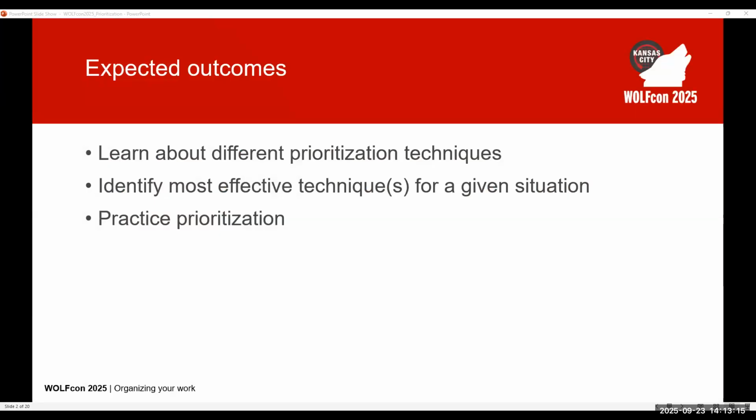So today, really, this is about how we organize our work, how we figure out what we do in what order. We're going to learn about different prioritization techniques. Both Christine and I are product owners, so our perspective comes from organizing product development, but we're going to also talk in general terms about other types of prioritization and just generally how to manage your time to be most effective.